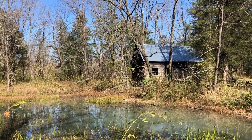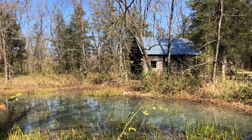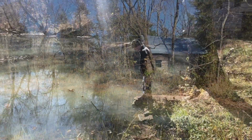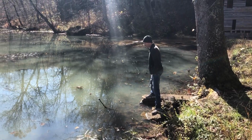From this vantage point, you can't even tell that this place has been developed, and it looks just like it did probably back in the day. It's just amazing. What'd you see? Looks like a real long skinny worm.